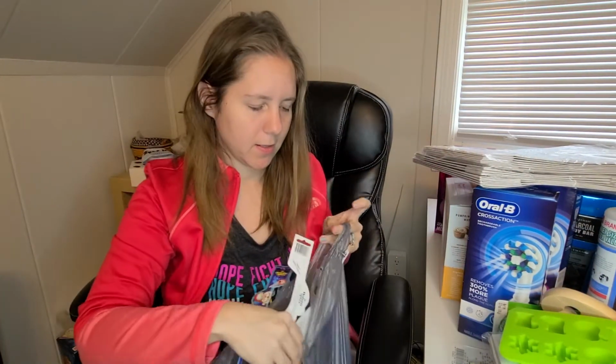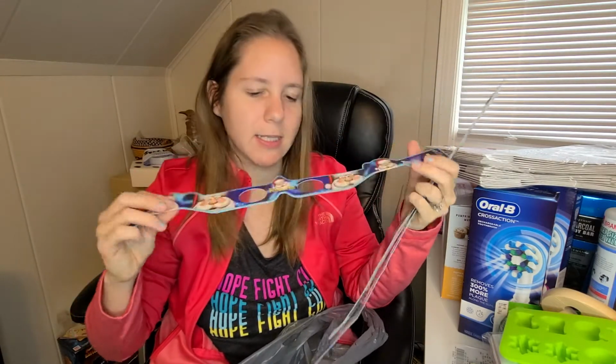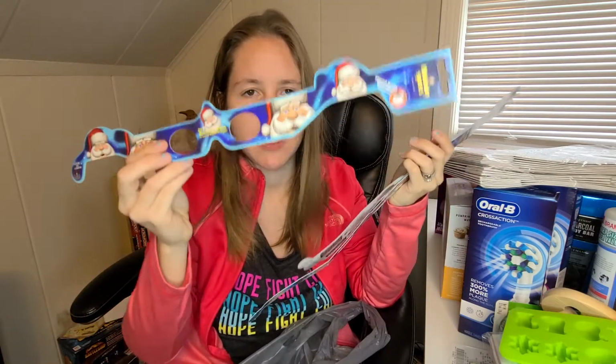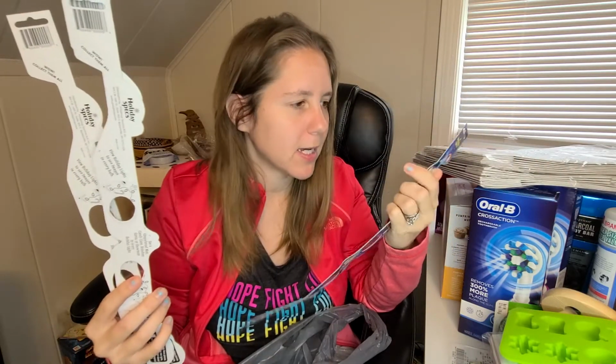Got four of these Santa glasses here. When you put these on and you look at the Christmas tree or any Christmas lights, you see little Santas everywhere. I thought they'd be cute to throw into gift bags for the little kids. They were ringing up for 19 cents.